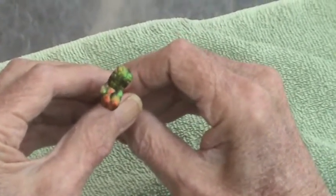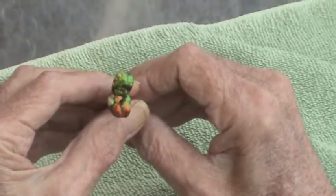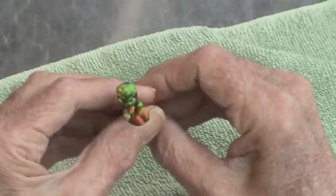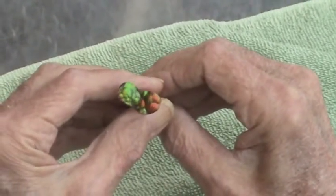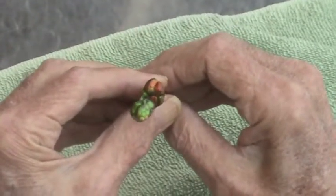Absolutely beautiful stone. Not really sure where it's from. I'm going to guess Slaughter Mountain, but there's people that might want to correct me on that. Anyway, a true gem. I'll put another one up.